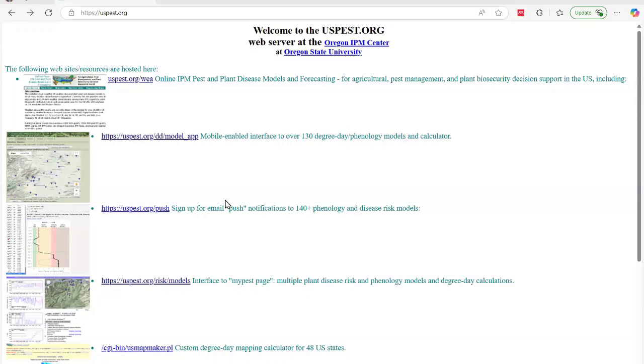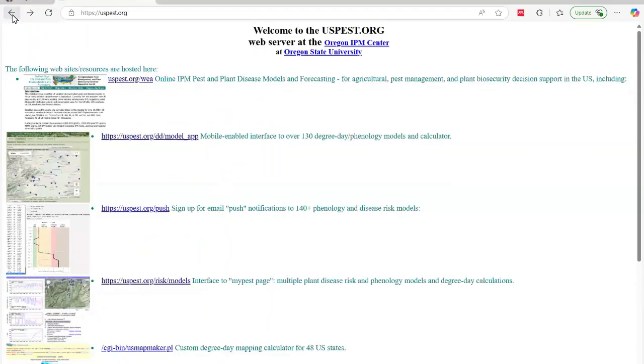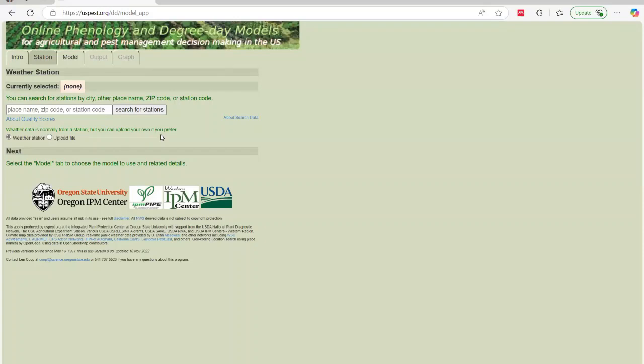But what we're going to delve into today, and what I personally use, is this second link here. It says Degree Day Model App. It's a mobile-enabled interface, and personally, I just think it's a little bit easier than the web interface. I'll click on the web interface just for a second. You can see there's a ton of different options here, and you can largely do a lot of the same things. If you really want to get into the nitty-gritty, you can delve into that, and I'm happy to talk with folks about it. But what I would recommend using is this mobile-enabled interface that's been developed more recently.